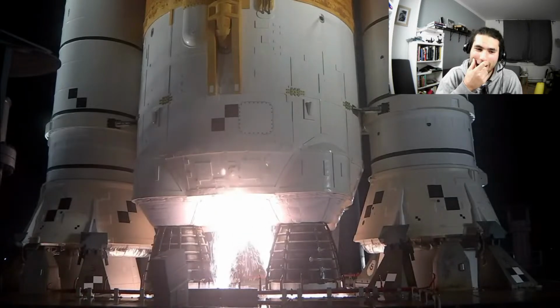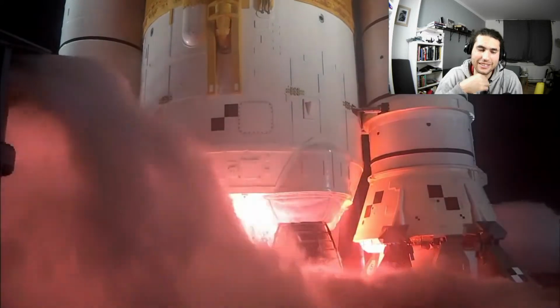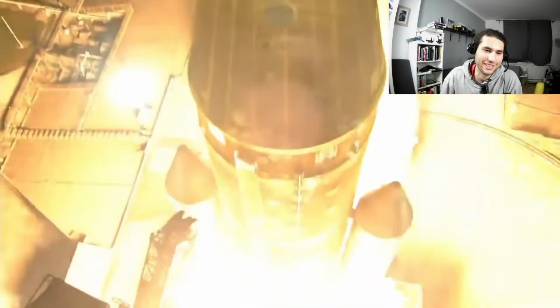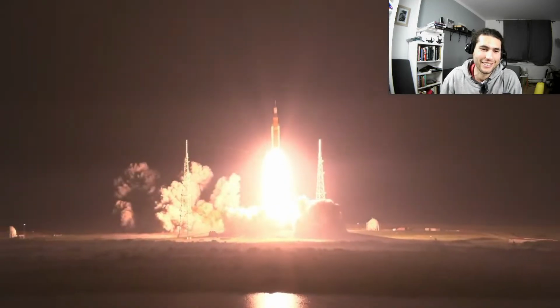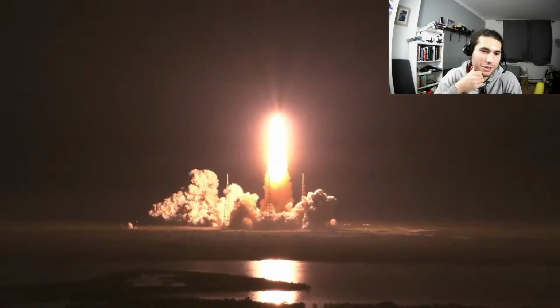Hydrogen burn-off igniters initiated. 7, 6, 5, 4, core stage engine start. Wow. 3, 2, 1. Boosters in ignition. There she goes. And liftoff of Artemis 1. We rise together back to the moon and beyond. Would you look at that? The biggest rocket in the world right now.